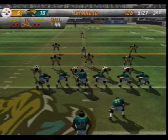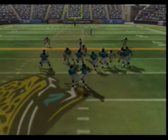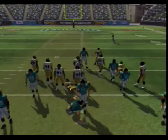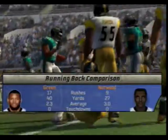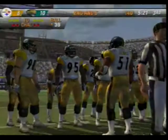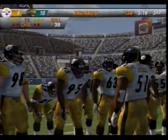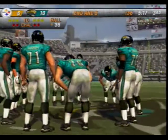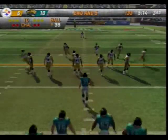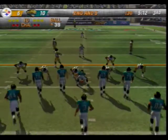The Steelers with a four-man front. Hand it off. Adele is there on the stop at the 39-yard line. So after that run, we can see how the two main threats on the ground have fared so far. Ball on the 39-yard line.